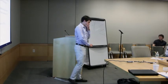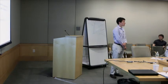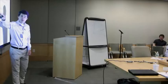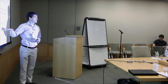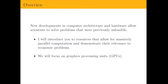Over the past few years, there have been a number of developments in terms of hardware and software that are proving to be very useful for a lot of problems in economics. In particular, how we can perform massively parallel computation. I'm going to focus on the massively parallel type of computation that can be implemented by graphics cards. Who here has heard of graphics cards before, GPUs?